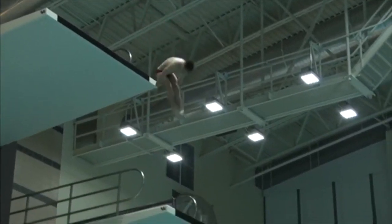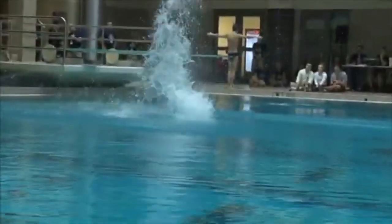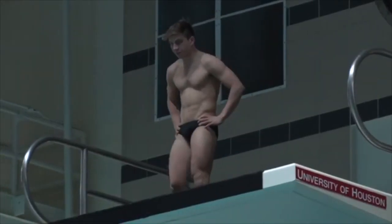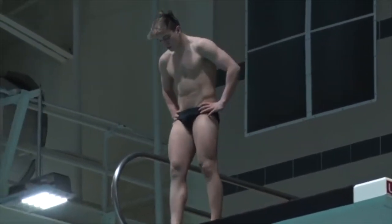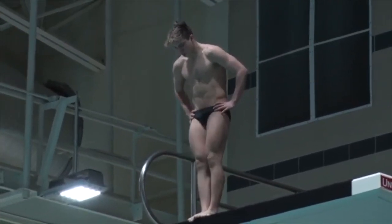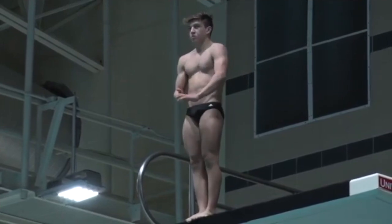He twists so well. Goes into his pike position really well out of that twist. Just comes out a slight bit early. 62.7. What a score. Rodrigo Romero now, trying to keep pace on 10 meter. Reverse 2.5 somersault tuck, 2.8.